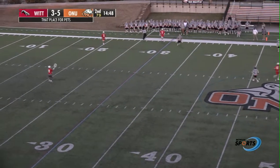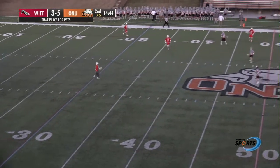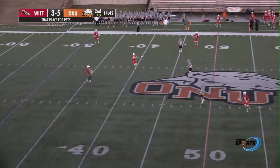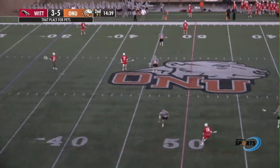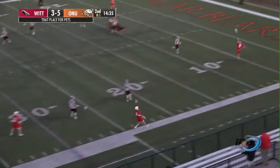So the first time now that Northern will be on the defensive end for the second quarter. As you got to love, the goalie knows exactly how far he can walk that up, yes. That's not an easy thing to do.